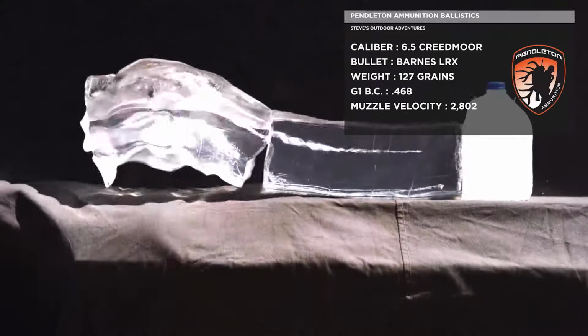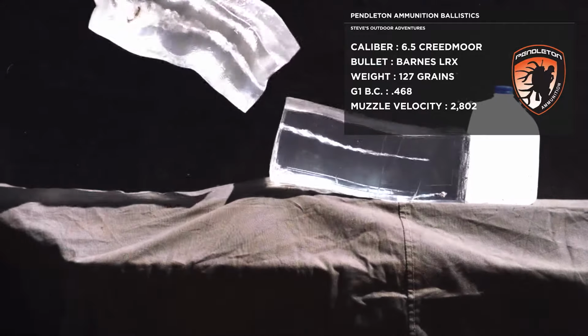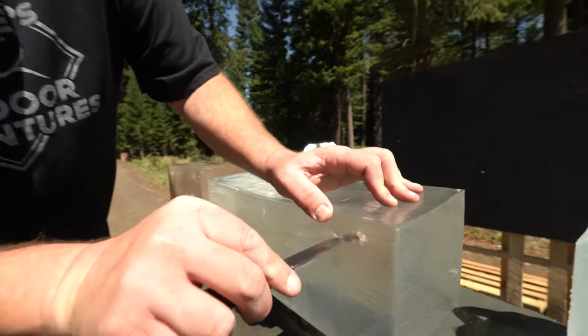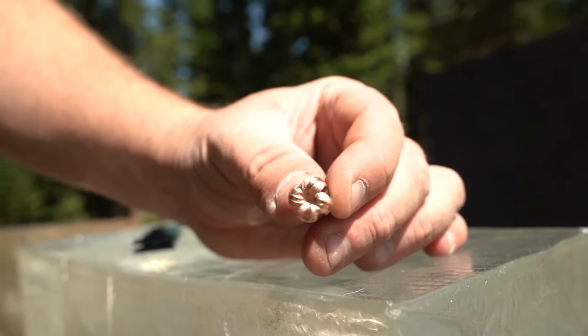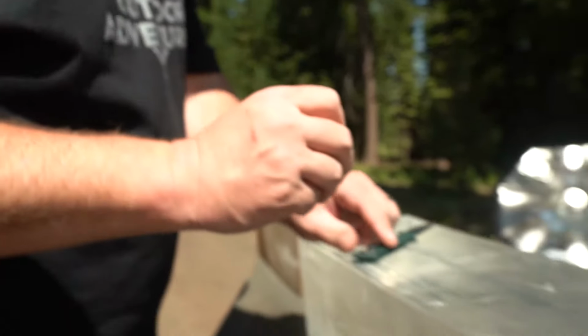It went in much lower. Look at that. We got the bullet. Yeah, it traveled all the way through, stopped here in the second block. Look at that. That is Barnes performance right there. 127 grains, it went out at about 2,800 feet per second. Traveled through the first gel block, all the way through the second gel block. Another 2 inches and it probably would have hit the water jug for sure, but made it through 2 full gel blocks.